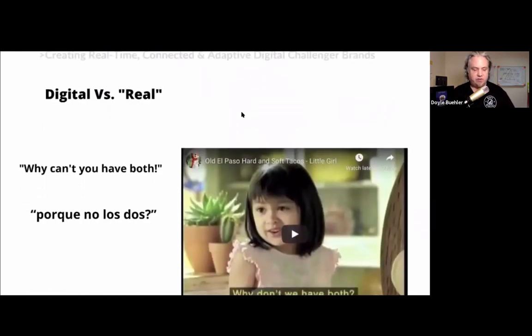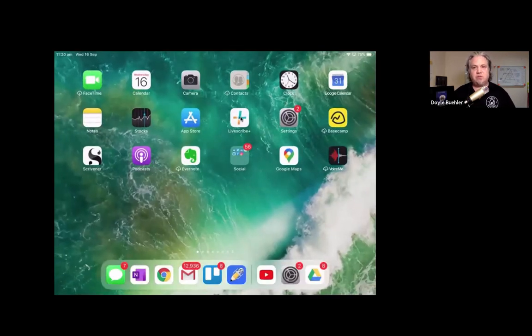So quickly, I want to show you digital versus real. You're probably wondering, what is the difference between digital and real? And do I really need to be digital and that sort of thing? Or if I'm trying to create an experience, can't I just have a workshop, or a regular conference, live event, or that sort of thing?